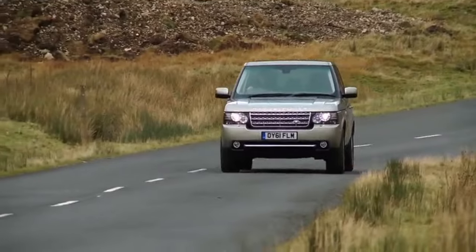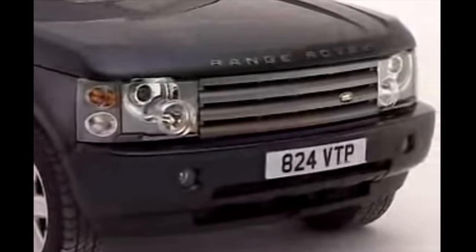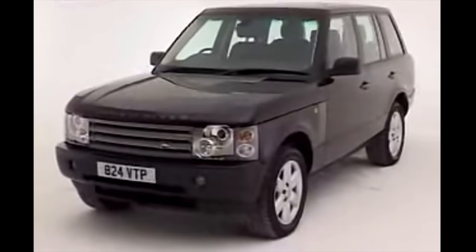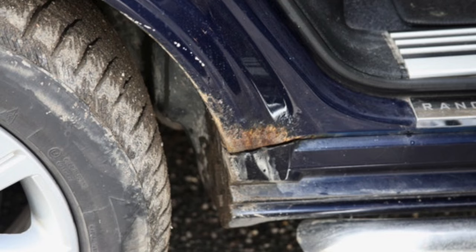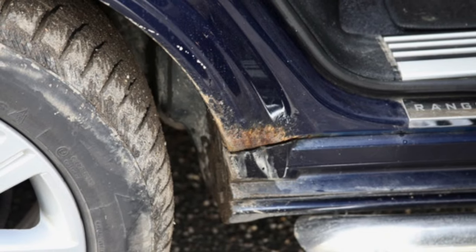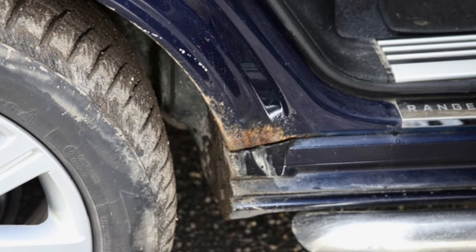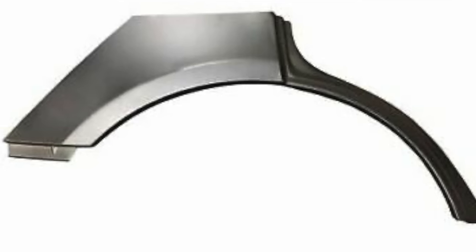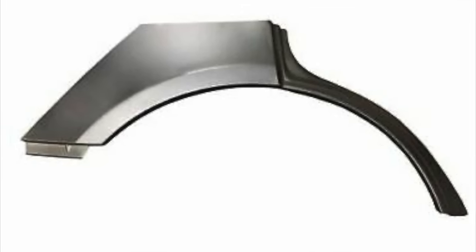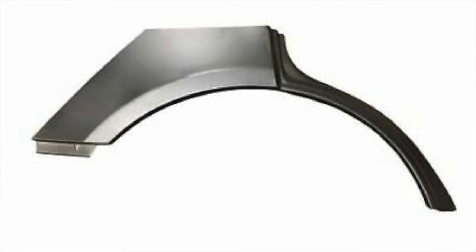First in our buyer's guide are the parts you should look out for no matter what age, specification or engine you buy for your Range Rover. The rear wheel arches rust on all models. This is due to the poorly weather sealed area on the forwardmost half of the rear wheel arches. This problem is so common that pattern part repair panels for the area are easy to find and relatively inexpensive, although the repair itself will require welding if going down this route.